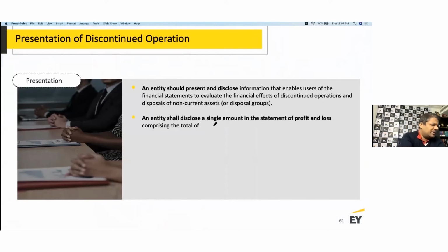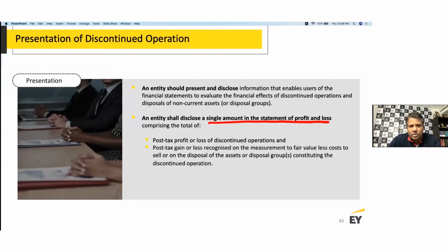You should disclose a single amount in the statement of profit and loss. The single amount related to the sales, the cost, everything goes away. In a way, a single amount: post-tax profit or loss of discontinued operation, and post-tax gain or loss recognized on the measurement to fair value less cost to sell or on the disposal of the asset or disposal group constituting the discontinuing operation.